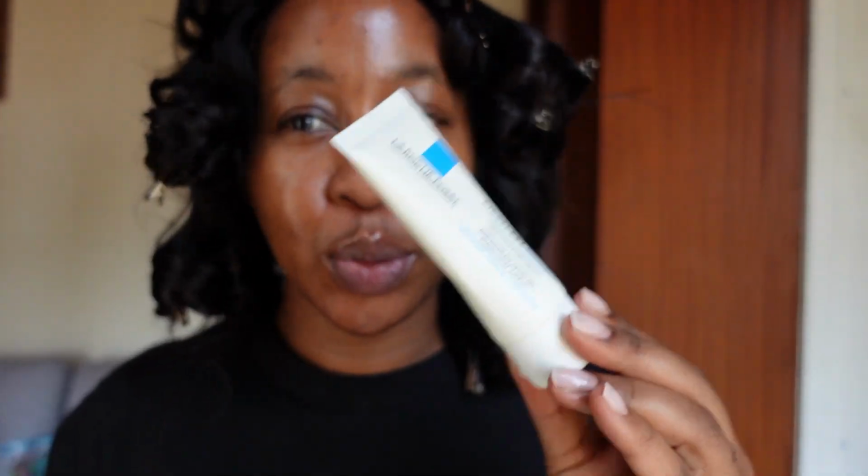it doesn't have to be eczema itself. This is really calming and soothing. I love it, love it, love it, love it. If I'm not wearing makeup, this is basically my base. She's cute. I will wear this under makeup actually, if I wanted to, but usually during the day when I wear makeup, I find that this is a little too heavy for my oily skin. Will always repurchase.